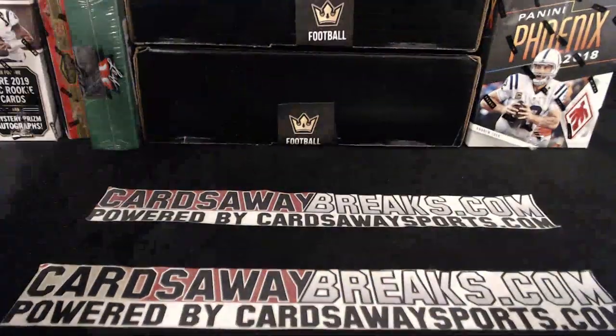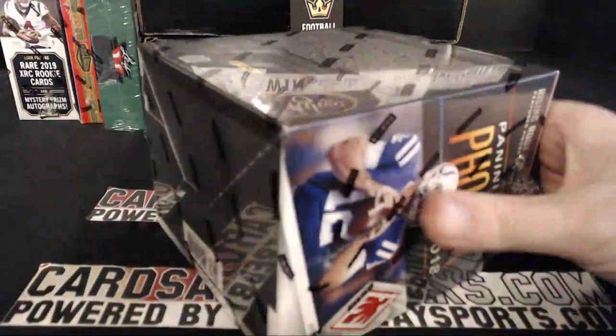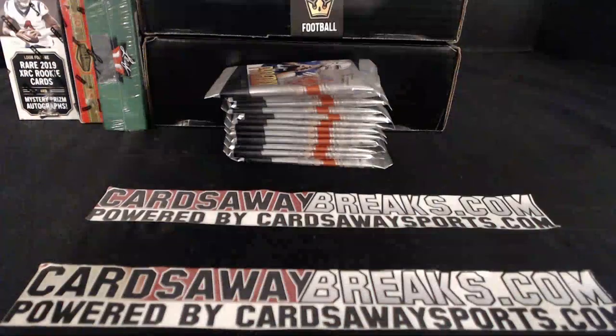Let's open up some Phoenix. Let's see what we have tonight. What is everybody thinking about Kyler Murray? You think he's going to be the next Russell Wilson type quarterback? Is he going to be a breed of his own? Is he going to be a bust? Is he going to go to baseball? What are we thinking? Let's do it. Phoenix coming up.